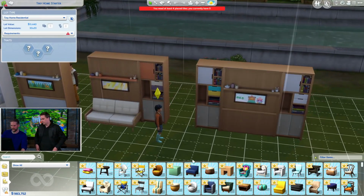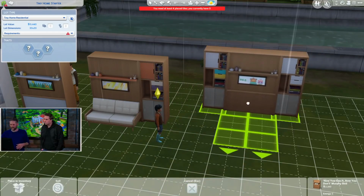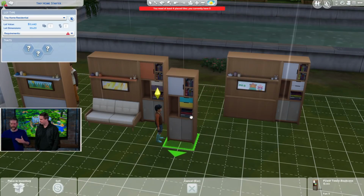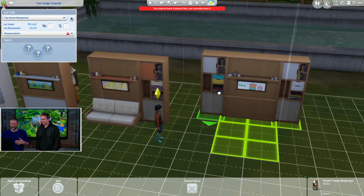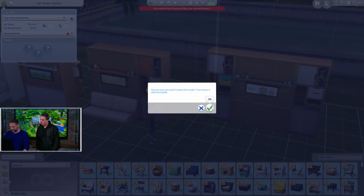Here we duplicated it on either side. Now, if I pick these up, I can move it as one contiguous object, or I could just grab the one object I want off of it. So there's some really interesting and easy mixing and matching that can take place. Super cool.